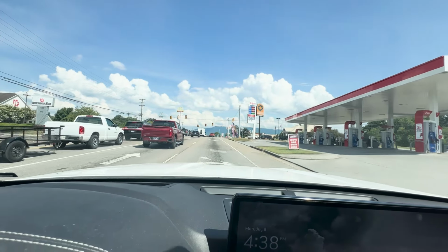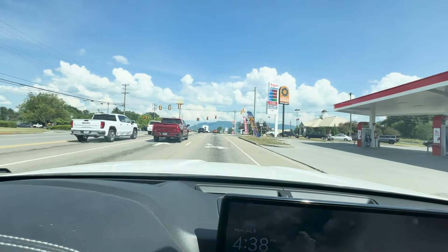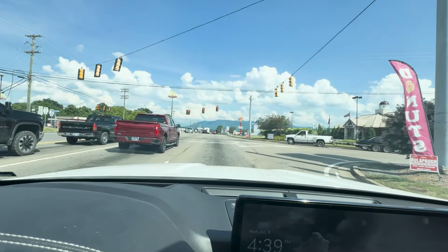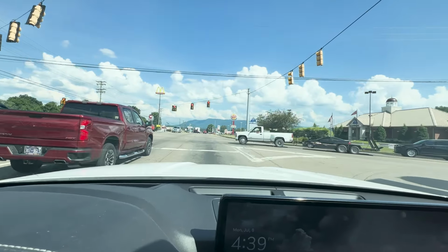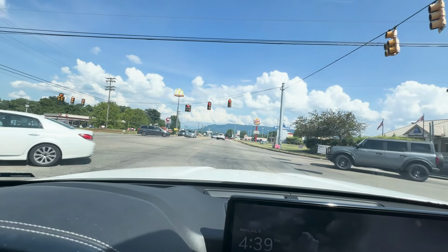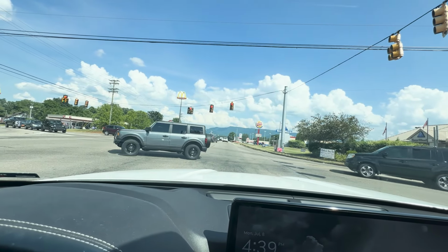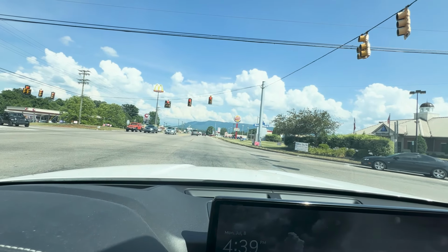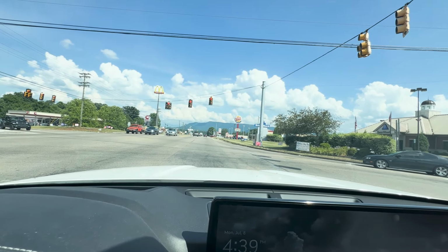This intersection, I dislike it. I feel like it's always crazy busy. Why? I can't say. I guess because you've got the traffic coming from this way. But if we turned here, that would take us straight to Maryville. And if I turn left here, like I said, that's going to take you towards Boyd's Creek, Sevierville, more towards the beginning of the parkway, kind of. And by going straight here, this takes us directly into downtown Sevierville.